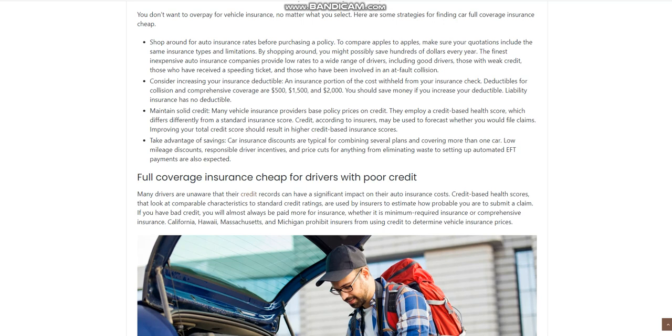Maintain solid credit. Many vehicle insurance providers base policy prices on credit. They employ a credit-based insurance score, which differs from a standard credit score. Credit, according to insurers, may be used to forecast whether you would file claims. Improving your total credit score should result in higher credit-based insurance scores.